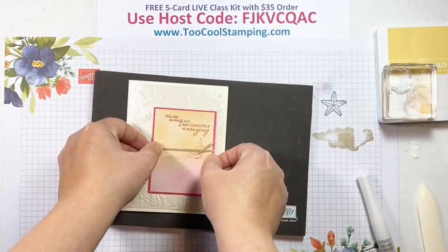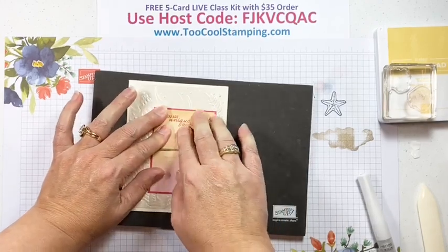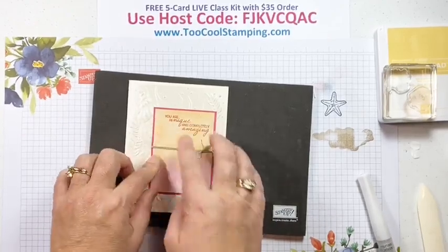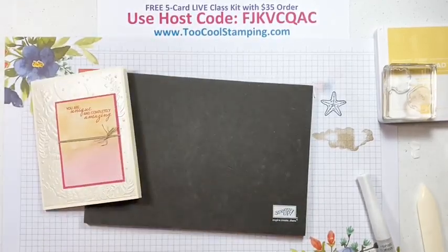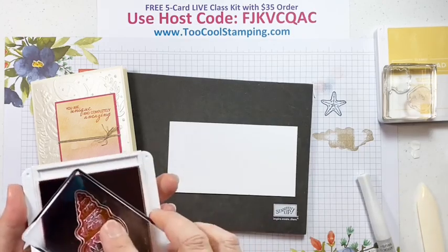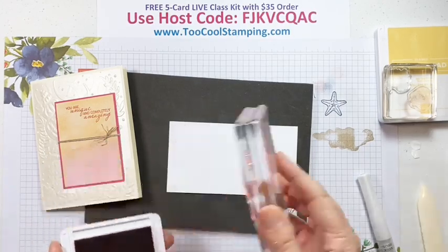And I'm gonna put it right here, a little bit off to the side, so we can really see that beautiful pearlescent background. All right, let's dress it up with a few more of our seashells. The first one's gonna be in Melon Mambo.